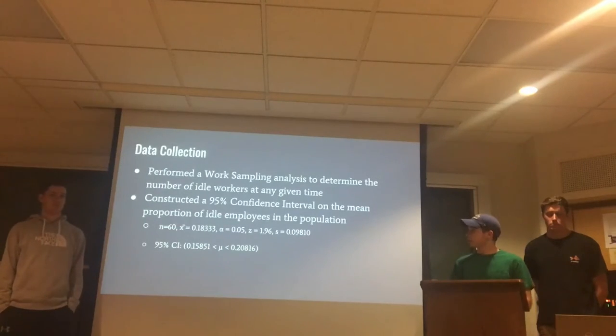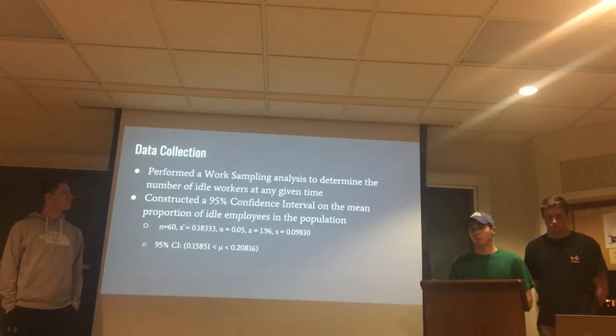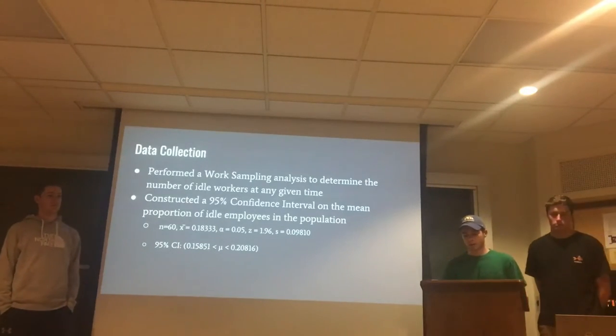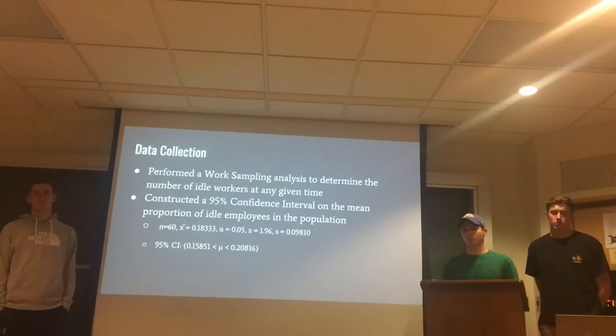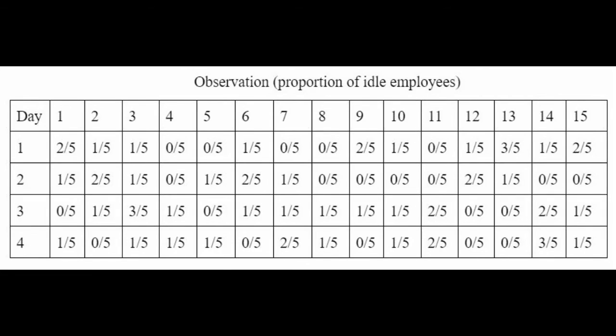After we conducted the study on the rate of people entering and leaving, we noticed that a large proportion of workers seem to be idle at any given time. So we decided to conduct a work sampling analysis in order to determine the actual proportion of workers who are idle. As you can see, over the course of several days, we made 60 random observations during peak hours.